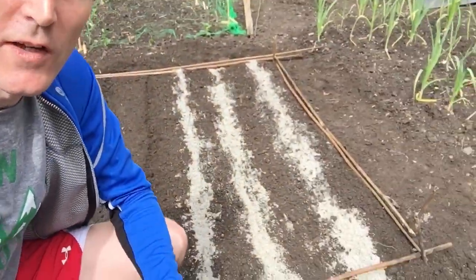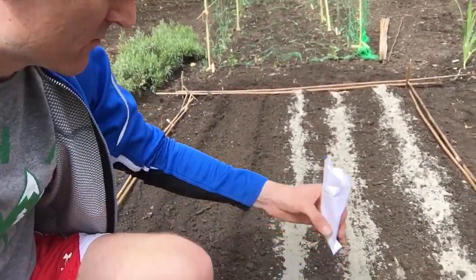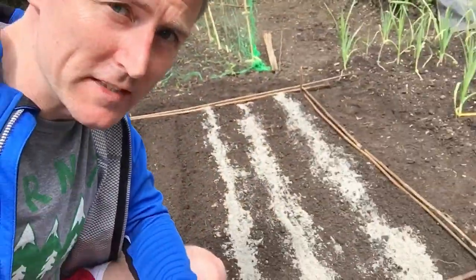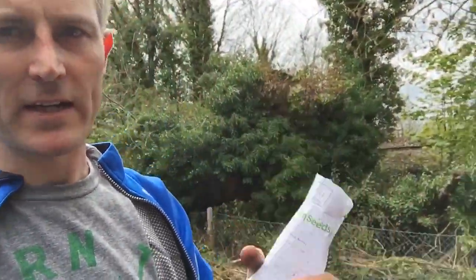Almost dropped that. So the carrots have gone into their drills, and I've just put agricultural sand on the top. I've not dug it in, I've just raked the very top bit over. Hopefully lazy carrots will put their feet down into that. Next door to the carrots we've got the mooli, which is a Japanese radish which can grow.